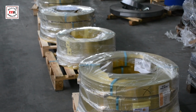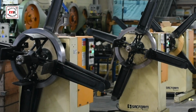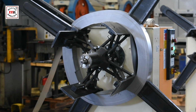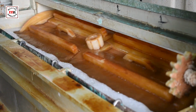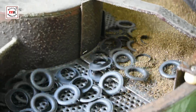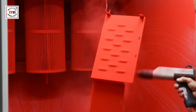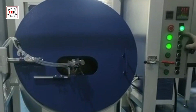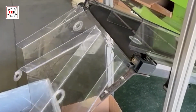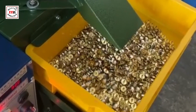Our high-tonnage eccentric presses transform brass, copper, galvanized steel, iron, and marine-grade 304 stainless steel into grommets, eyelets, snaps, and hardware components, all formed in our factory. After shaping, each part is professionally coated and finished through our integrated plating and powder coating lines, delivering both protection and aesthetic appeal. For non-metal applications, our automated injection molding cells manufacture plastic grommets and snaps with high dimensional stability and consistent color quality, ideal for demanding industries.